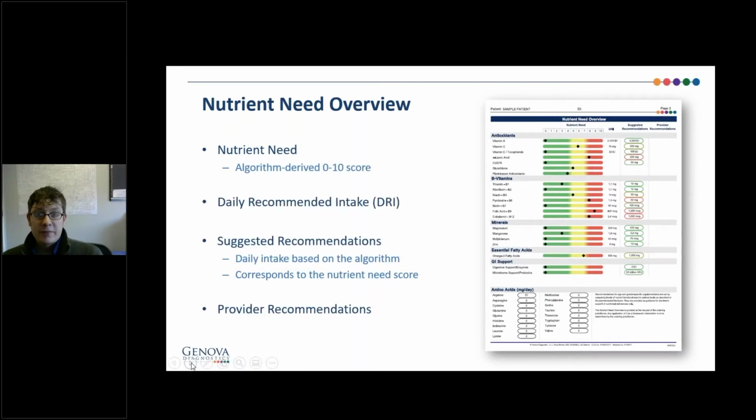Similarly, the algorithm here, the nutrient need, that green, yellow, red slider, is a 0 to 10 scale, and that's an algorithm derived score, in a similar sort of way that we talked about on the front page with the functional imbalances. Then we have the daily recommended intake, the DRIs, which are kind of provided just for information. The next section is the suggested recommendations based on the results of the algorithm.